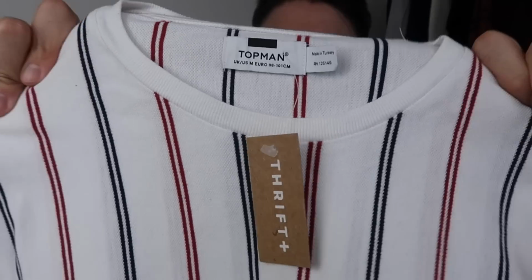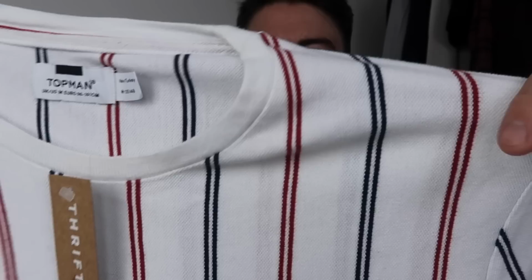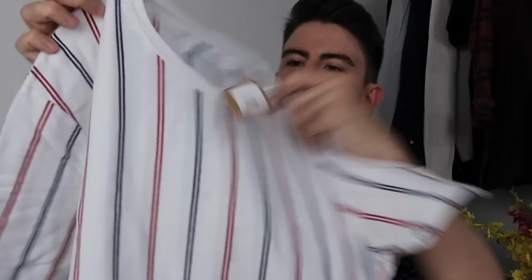And I picked up this t-shirt, which is Topman, and it's just really simple white with a red and, is it navy? What do you think, Pumpkin? Pumpkin thinks it looks like it's good for scratching, don't you? But he's found the newspaper, which is much more interesting. Yeah, I was very pleased with that, and this I think was £4.99.